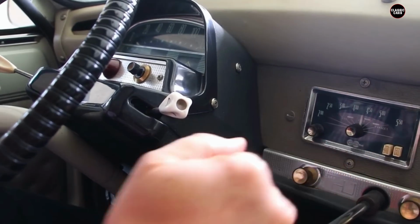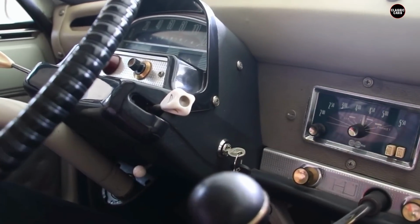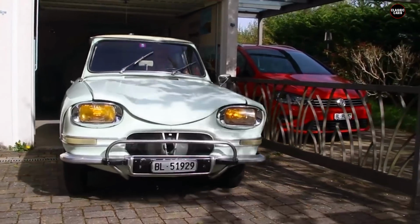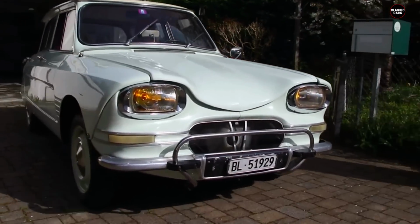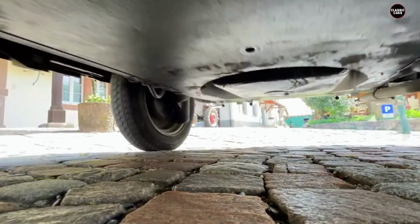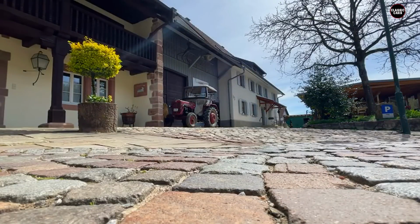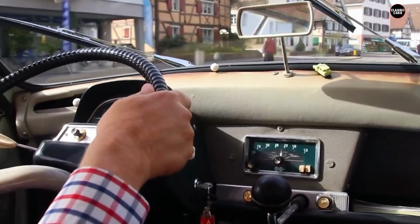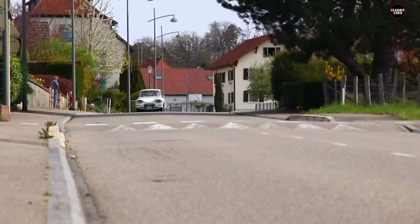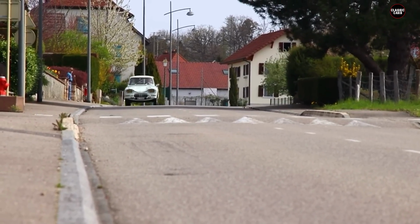The defining feature of the Ami 6 is undoubtedly its rear window. In a bold and unconventional move, Citroën designed the rear window to be inverted, slanting backward at a steep angle. While the reasoning behind this odd design choice was to improve aerodynamics and to help keep the rear window clean in rainy conditions, it only added to the car's strange, almost cartoonish appearance.